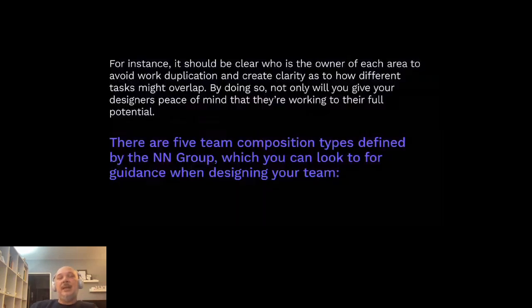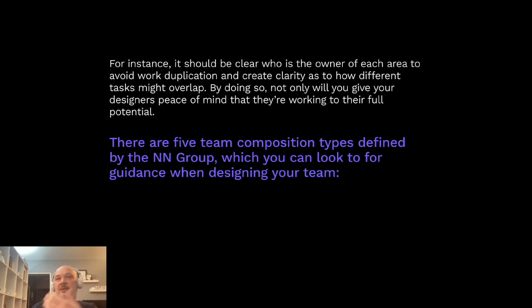But staying in this step means, for instance, that it should be clear who is the owner of each area, to avoid work duplication and create clarity as to how different tasks might overlap. We see that every time with our clients, when people get a task and the product owner or product manager gives you a similar task that is related to the task of your colleagues, and then somebody does one piece of work and the other team member does the second.